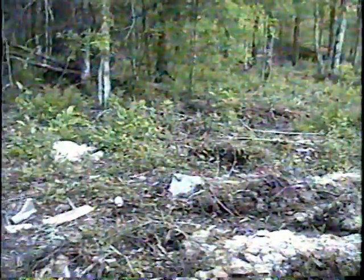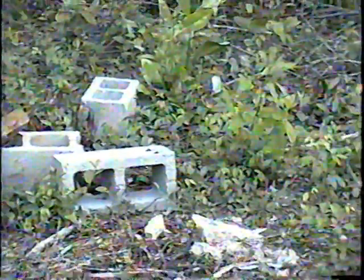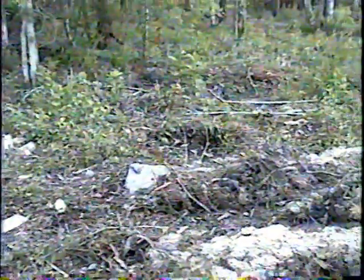And there's some more over here. There's one busted there. And there's some more over there. So I don't know how they're going to have enough blocks to re-block the trailer back up if they're all busted up now.